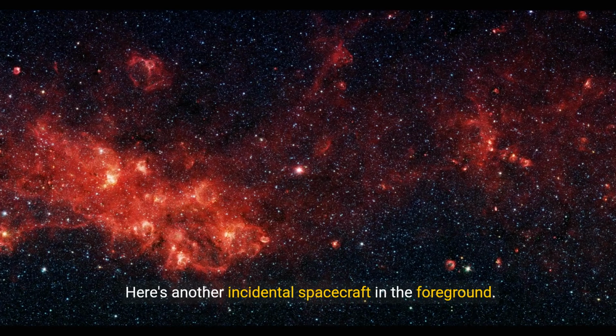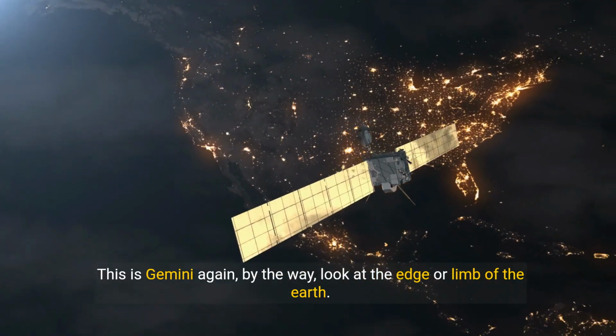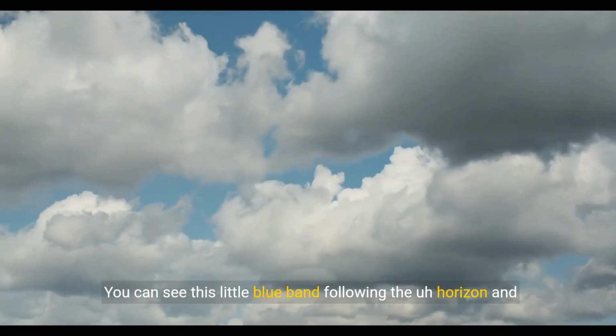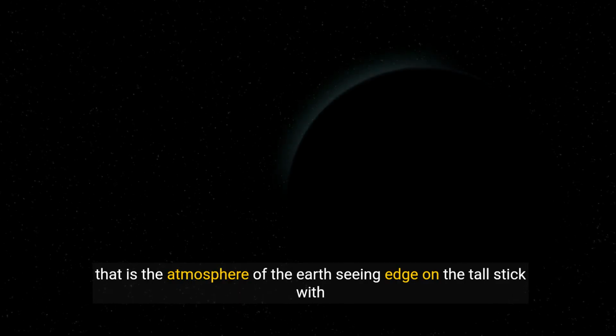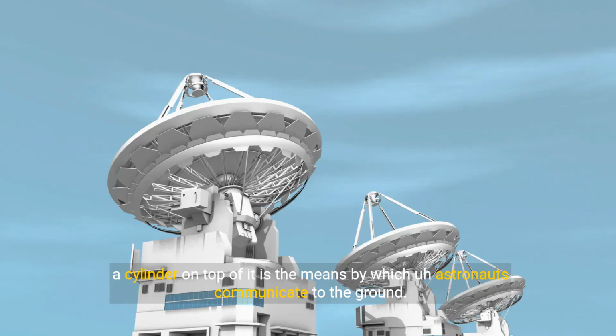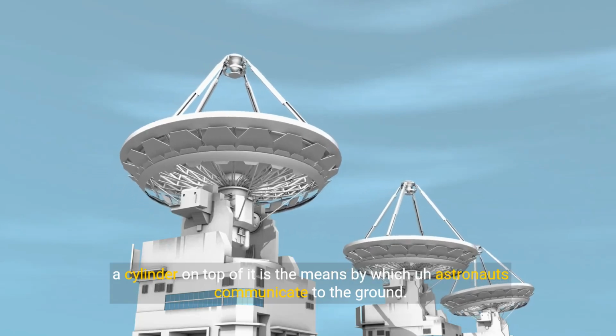Here is another incidental spacecraft in the foreground. This is Gemini. Again, by the way, look at the edge or limb of the Earth. You can see this little blue band following the horizon. And that is the atmosphere of the Earth seen edge on. The tall stick with a cylinder on top of it is the means by which astronauts communicate to the ground.